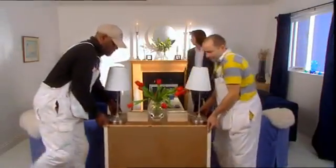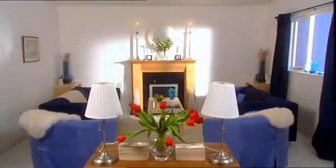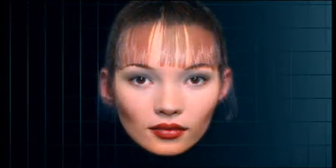A designer will always think about the layout of furniture from the outset. Nothing is left to chance. Now, doesn't that look better? And that is because humans feel happier when surrounded by symmetry. But more of that later.